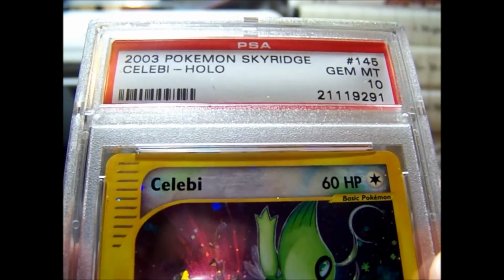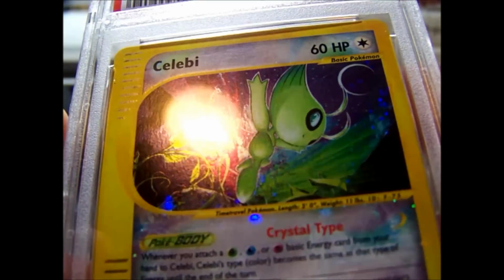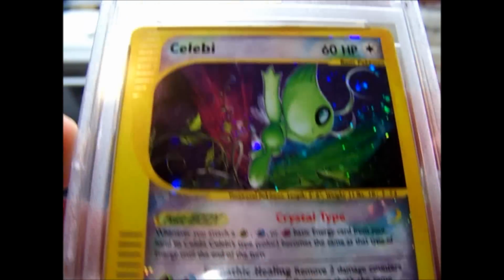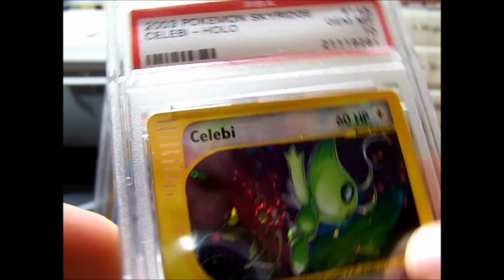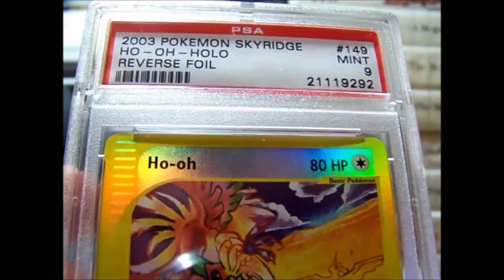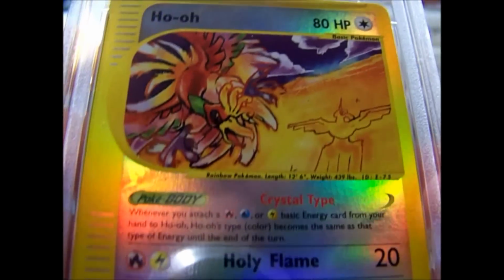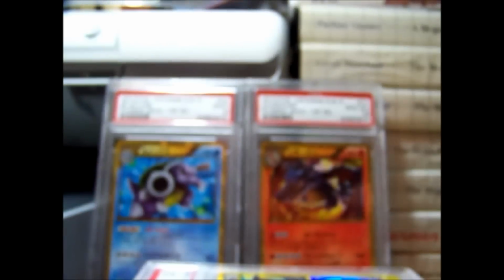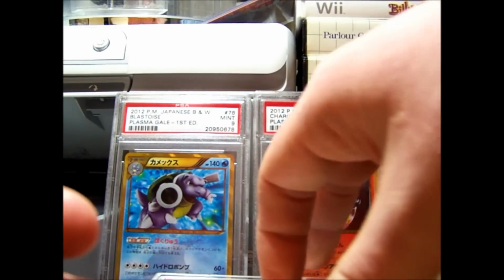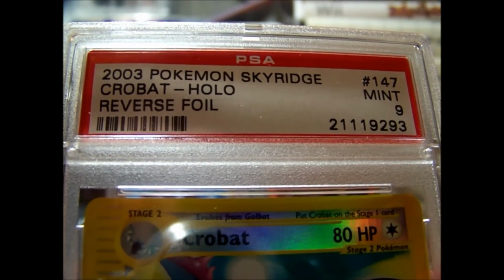Celebi Crystal Hollow, Gem Mint 10. This is a card I'm wanting to get for my collection myself. I don't have one yet in Hollow. I have a reverse PSA graded one though. A reverse Crystal Ho-Oh, Mint 9. A reverse Crystal Crobat, Mint 9.